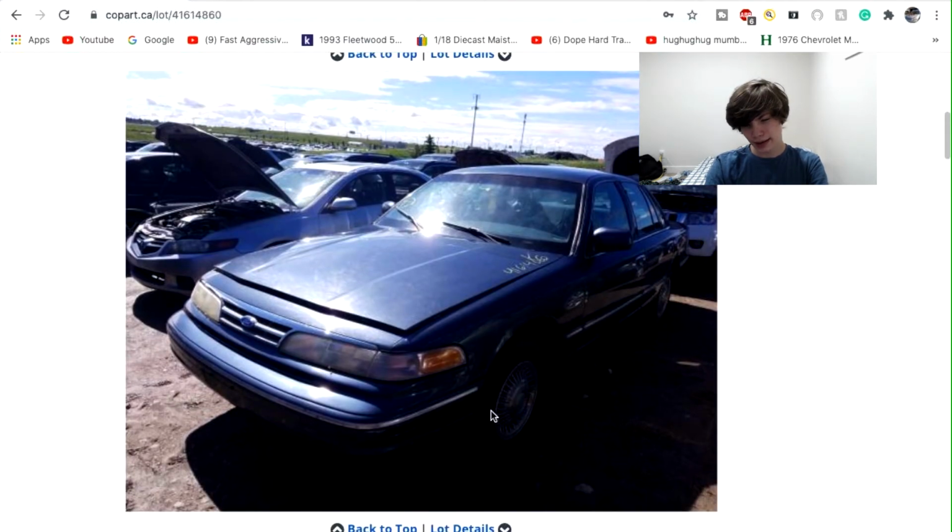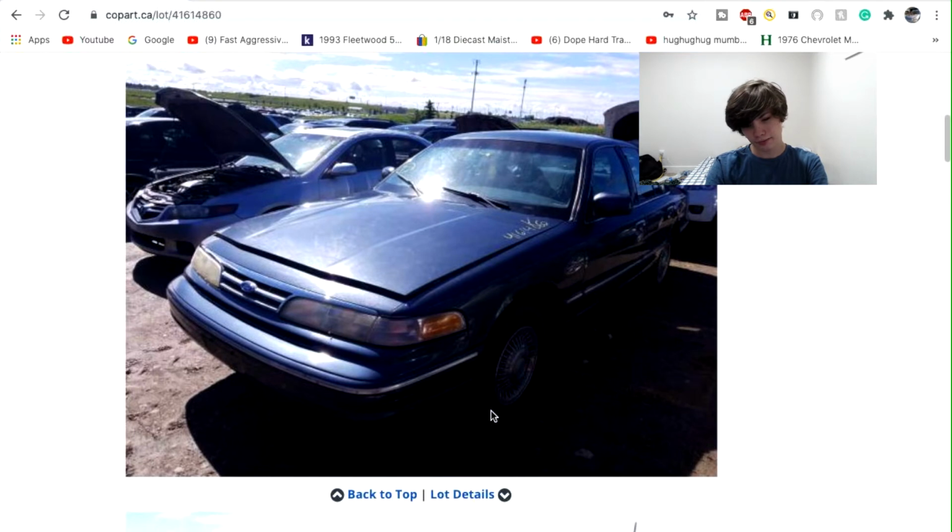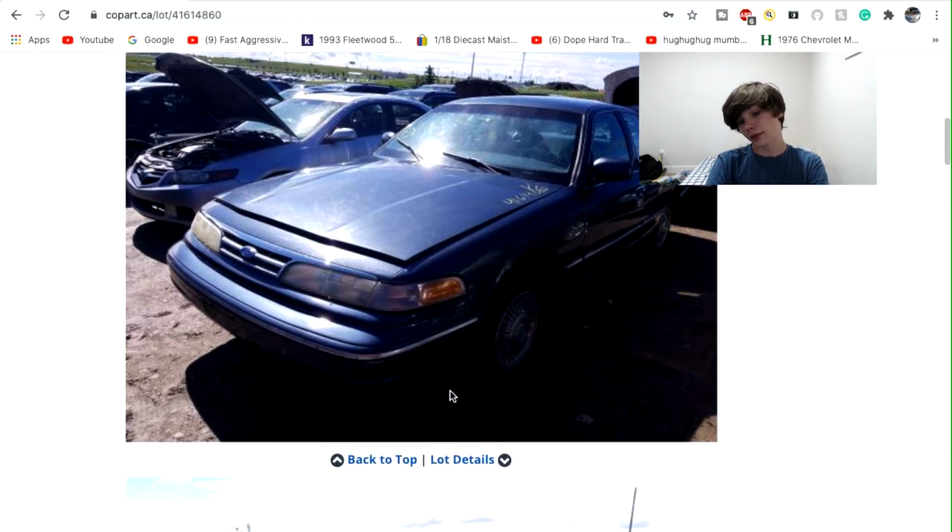Now this side doesn't look much different. What's strange is they wrote the lot number on the hood, which makes me wonder, because it's kind of difficult to tell from the pictures, if the windshield suffered hail damage as well. I'm not sure. We'll have to find out if I get it.